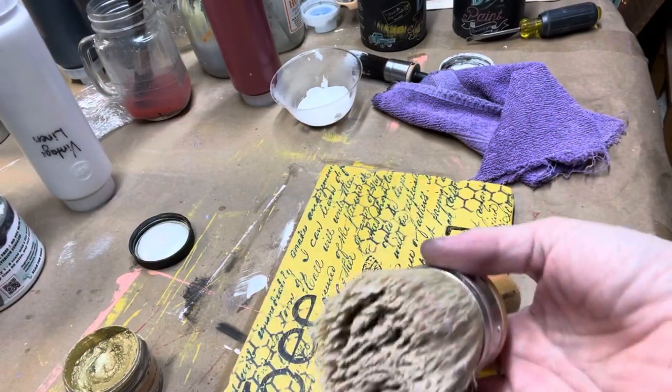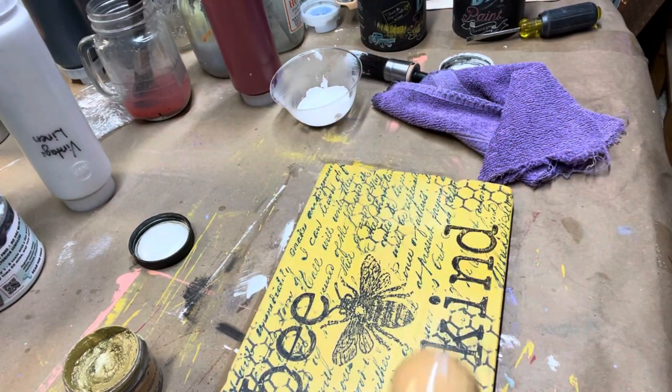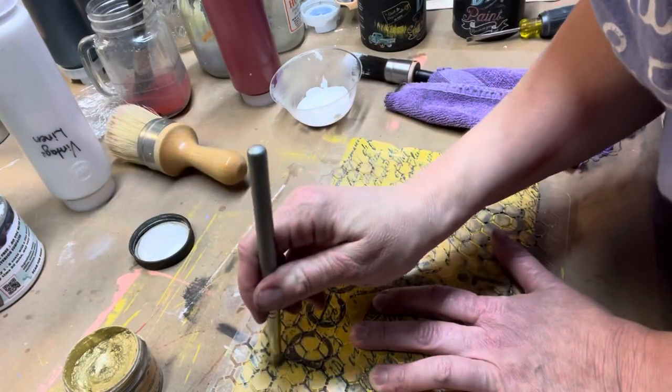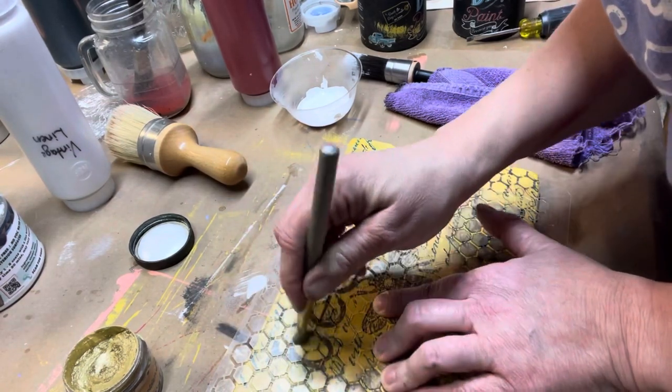So then I gave it a coat of Big Top because I didn't know where its next life was going to be. And I wanted the flat look though, so I wanted to cover it with the clear wax after I put that Big Top on it. And then I highlighted it with some gold gilding wax with the honeycombs.